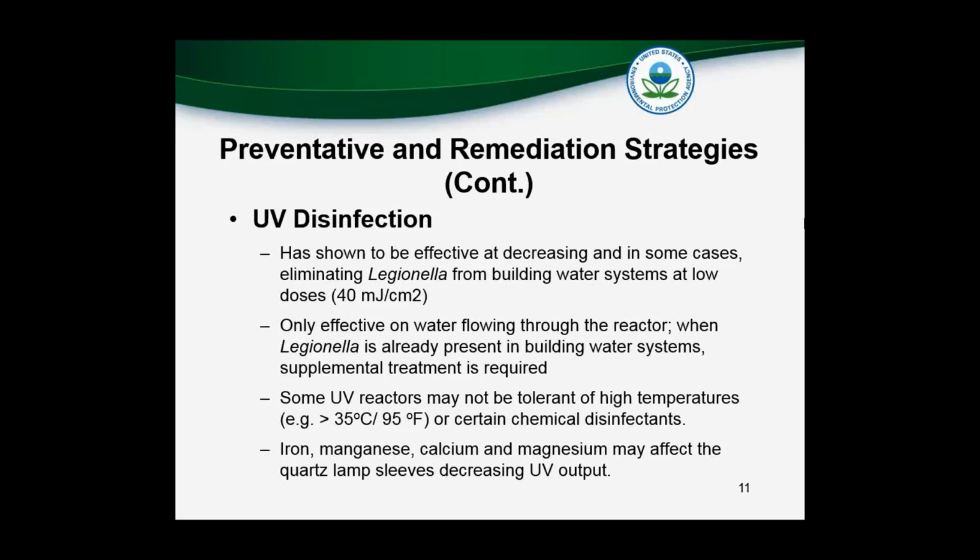Though there are no chemical substances released into the building water, which means that there are no disinfection byproducts produced by this technology, it was noted that the effectiveness of this type of treatment can be negatively impacted by the presence of iron, manganese, calcium, and magnesium in the water, which can affect the lamp sleeves, thus reducing the effectiveness of this type of treatment.